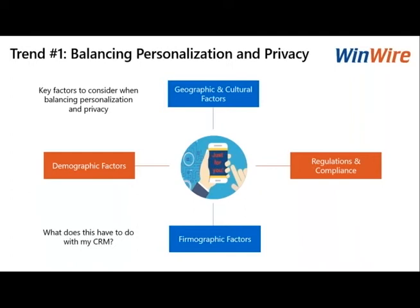Well, if you think about it, what system actually has the data to know these demographic factors, that knows the geographical factors, what compliance situation you're in? If you're in Europe, it's GDPR, if you're in the US, there may be different compliance factors based on the state you're in, or if it's Canada, or South America, or other parts of Asia. CRM is what really ties together the personalization, so what you know about your consumers, together with how far can we go with that personalization? So that's where we feel like CRM fits in.